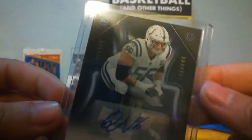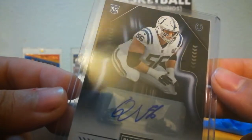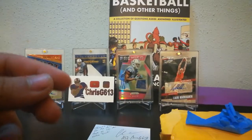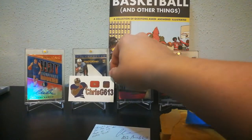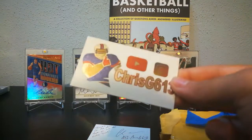Yeah, there he is. Best guard in football already as a rookie. It's nice to get the Big Q. So that's going to do it for Chris G. His card's got some shine to it, so that's pretty cool.